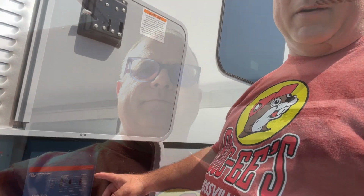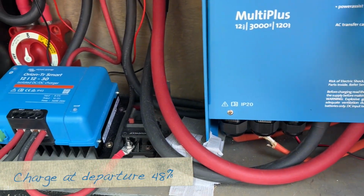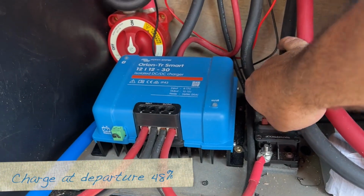I'm about to start setting up, bring it in, and we're gonna turn on the DC to DC charger while we're traveling and see how much we charge back up the battery just in our next leg of travel. Go ahead and turn off the inverter. I'm gonna go ahead and connect the fuse.